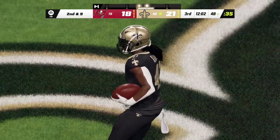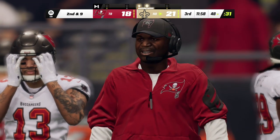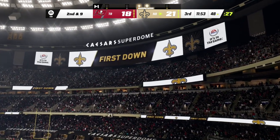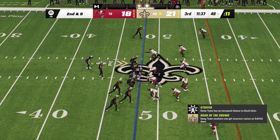Gain of just 1. Well, sometimes you just have to give credit to the defense. Great job there at the point of attack, holding up. They won their battles at the line of scrimmage, left him no space to try and run. A really nice job swarming to the ball carrier.